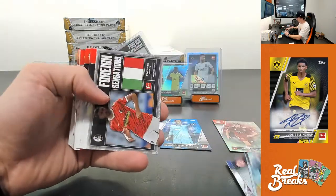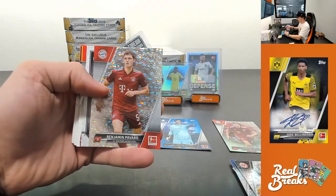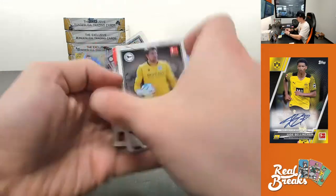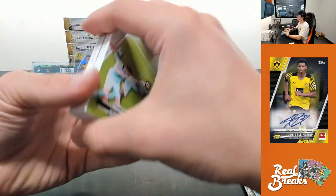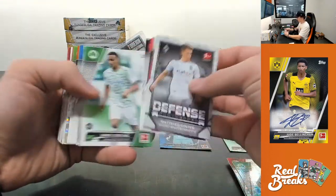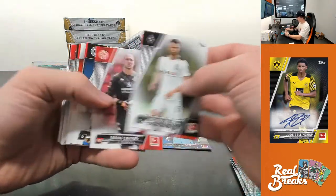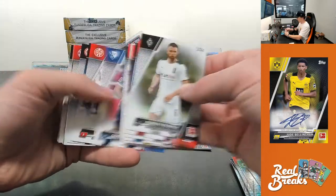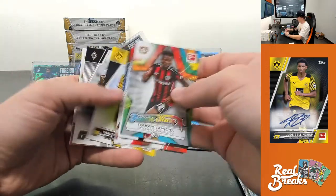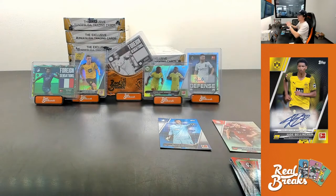Jens Peter Hauge. Benjamin Pavard. Max Christensen. With Maxence Lacroix, Sparkle. Lucas Hjoller. And that is box number 3.